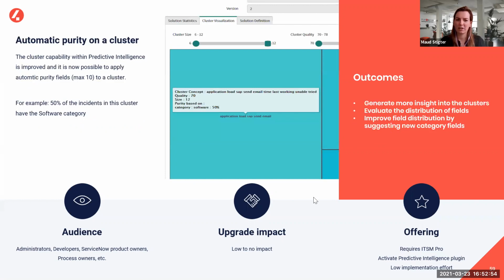The second new feature is regarding the clustering framework. In general, the cluster capability is improved and generates more insight into the clusters.